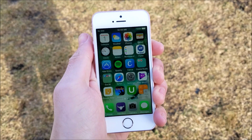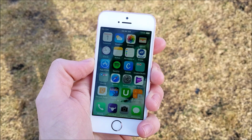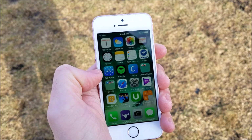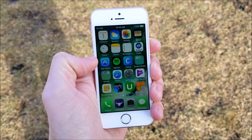Clock, notes, reminders, basic Apple applications there. ADT Pulse is a home security system. I'm sure if you have a home, you probably know what that is. If you're not, you probably have a competitor's app. This is the App Store. Right here, I keep here front and center in case I want to check out a new application.